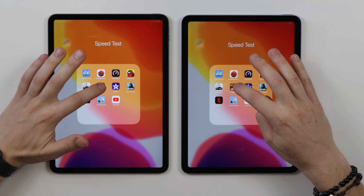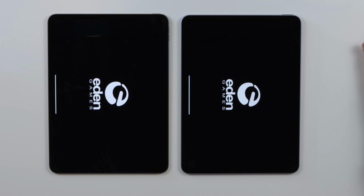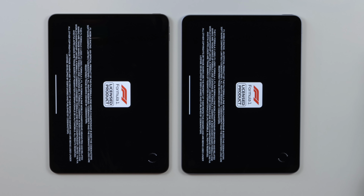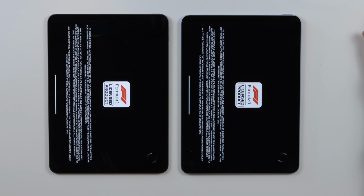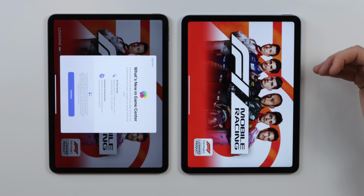So we've got F1 Mobile. 1, 2, 3. Here we go. So it's loading both of them up. And from the looks of it, I think the iPad Pro is a bit thinner as well. I might be totally wrong. I'm going to double check that. But from the looks of it, it looks like it's a bit thinner. I don't know if it's something to do with the camera bump, but it looks it. Okay, so again, that's loaded.